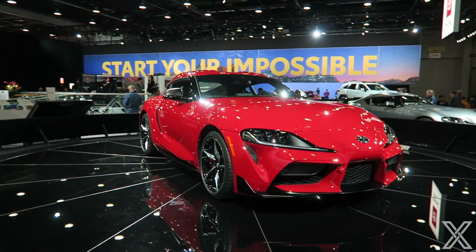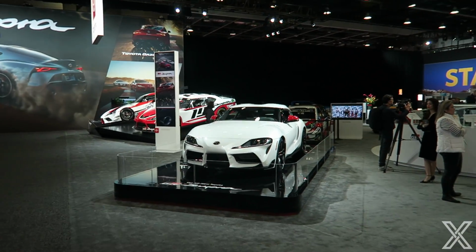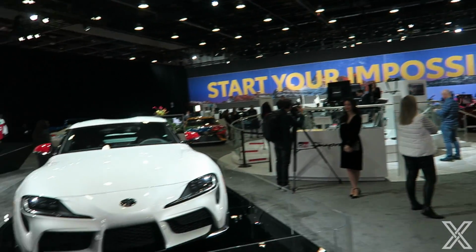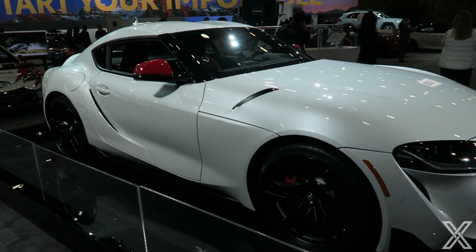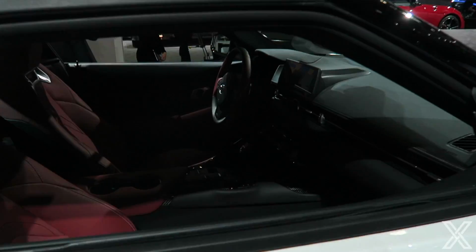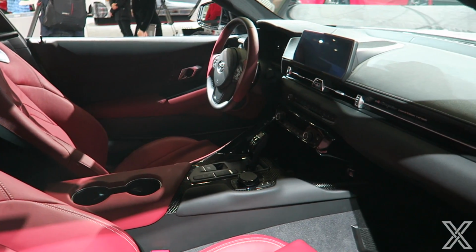So there we have a quick walk around of the couple of Toyota Supras that they have out here. There's a Launch Edition car with the red accents, along with all the details and the specs that they gave us. If you guys want to watch the actual full press conference where they pulled the cars out and had the CEO introducing all the cars with the cool videos and stuff, check it out on the channel. Here's a quick little glimpse of the interior, the red interior.